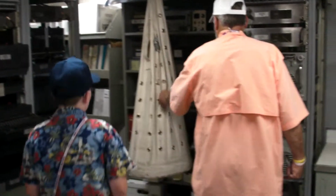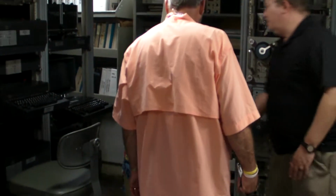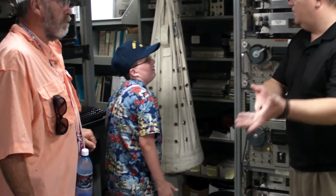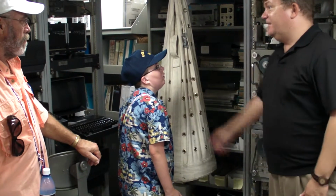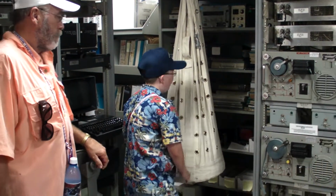You notice anything about it? It's heavy. And why would something be heavy at sea? There's a man right here, so you can throw it in the water. And it would sink all the way to the bottom of the ocean with all the top secret documents in it. That's exactly what that's for. Isn't that crazy?